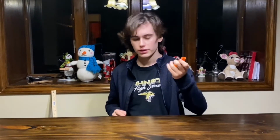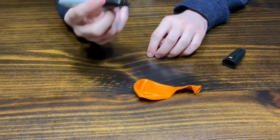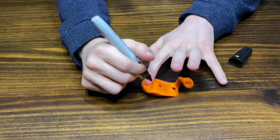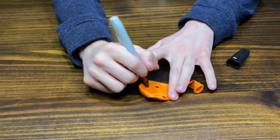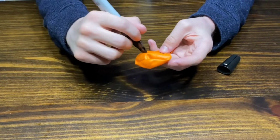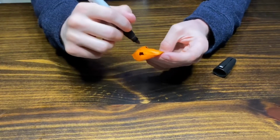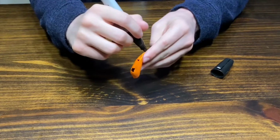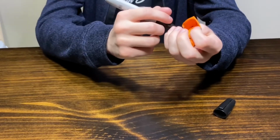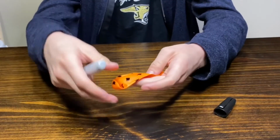Now we're going to show this phenomenon again, but in a different way. For this one, all you're going to need is a balloon and a Sharpie. On the balloon, you're going to want to grab your Sharpie and just draw little dots all over it. These dots are going to represent things in our universe. See how all the dots are fairly close together right now? Again, that's before the universe started expanding.